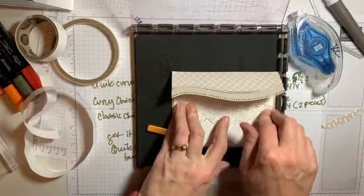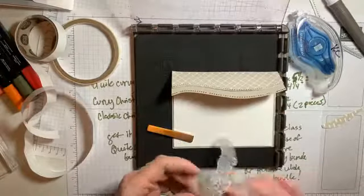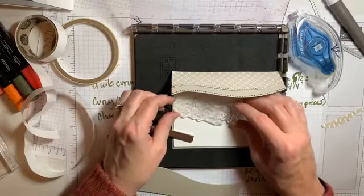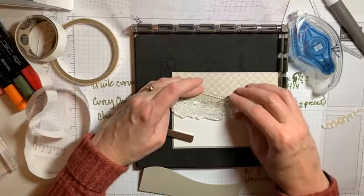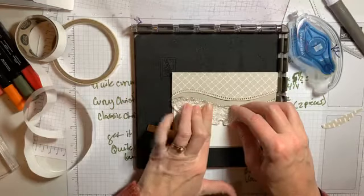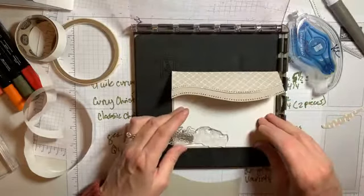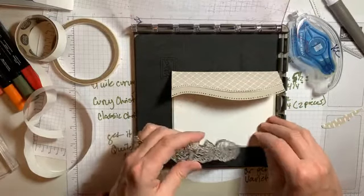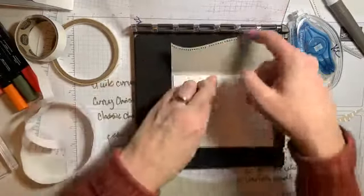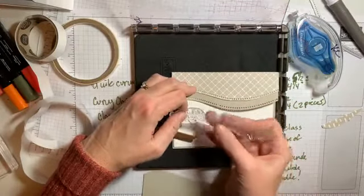And you see, I couldn't just stamp over that because that would, oh, of course I did it the wrong way. You have to think about how it's gonna stamp. Durr. The stamping side has to be facing your paper. Okay, so we're basically willing it to be more curvy. Okay, stamping side down.